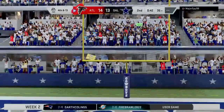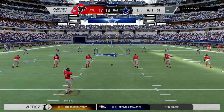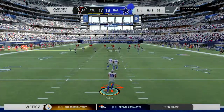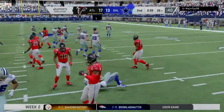Badgley able to punch this one through, and that'll move their lead up to 4 now. So unable to convert for the touchdown inside the red zone, but they do come away with 3. Yeah, it's a 32-yarder. That's essentially an extra point nowadays, right? Because it's 33 as a general rule for these guys. So it should be a simple kick.